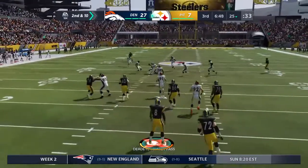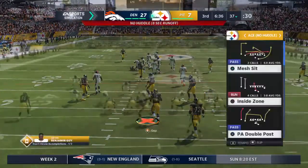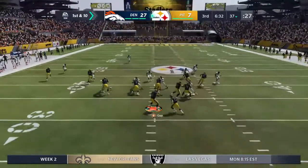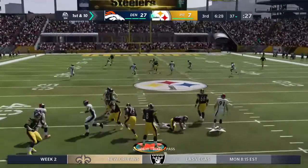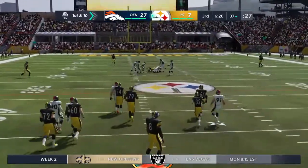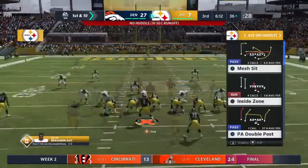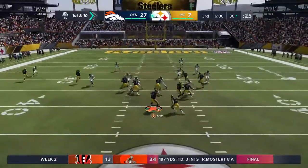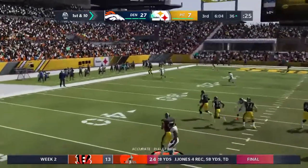He'll get this one into the hands of Lewis. And he's taken down, but able to slip across the 35. 12 yards there and a first down. He gets it into the hands of Larry Fitzgerald. And they'll get this well past midfield before being stopped just before the 35. That'll be marked as a 27-yard pickup.